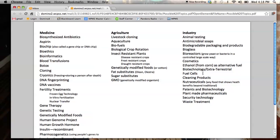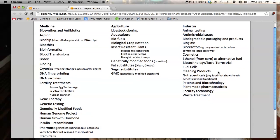Fuel cells, super interesting, super new, a lot of good information on them, a lot of good science behind them. A lot of cleaning products use living things to help them become better. So that's kind of neat. Nutraceuticals is a word I'd never heard before today, which is any food that shows health benefits beyond traditional health benefits. Like vitamin C is good for you. There are some foods that I guess have more of a benefit, more of an impact, and they're being researched.